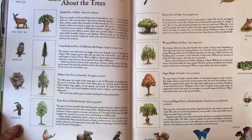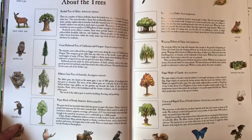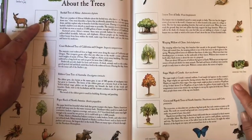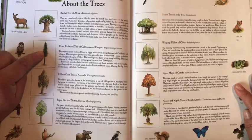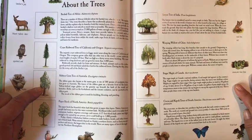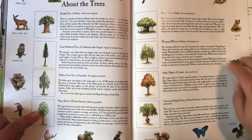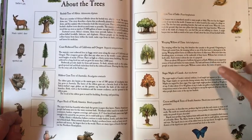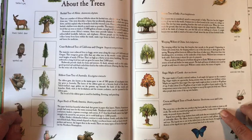And that's the end. Now, each illustration of this book features a different tree from different places around the world. There's the Boab tree of Africa, the redwood trees of California and Oregon, gum trees from Australia, paper birch from right around where we live, banyan trees from India, weeping willows from China, Canadian sugar maples, and the cocoa and kapok trees in South Africa.